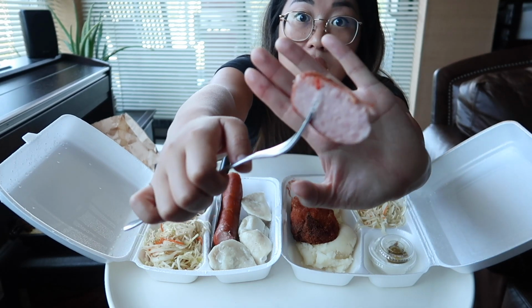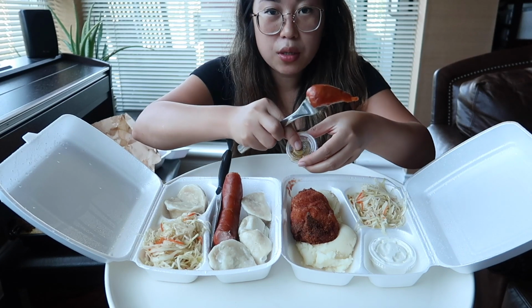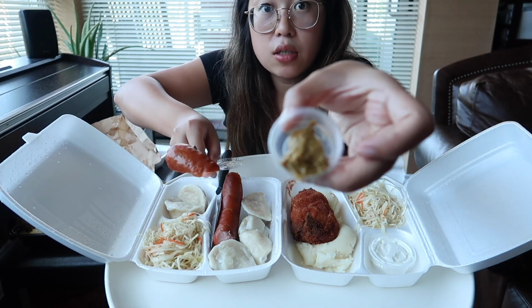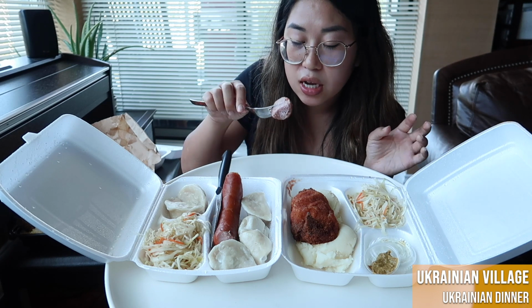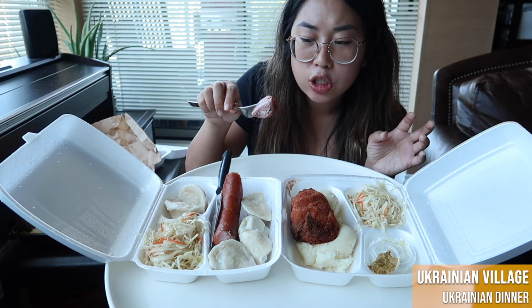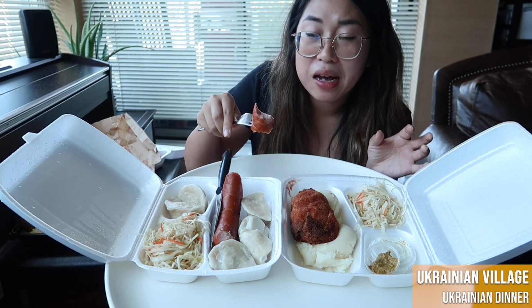This is what the sausage looks like. I hope it focuses. Woo! I'm gonna try just putting it into the mustard. A little grainy mustard. Super options. The sausage has a thin casing, so it has a nice crunchy, crisp bite to it. Tastes like a well-seasoned slab of ham.